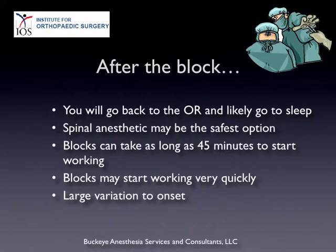Once the block is completed, we'll generally take you back to the operating room. We'll do one of two things. We'll either give you a general anesthetic or a spinal anesthetic. We decide this on a case-by-case basis. We use patient preferences, many times surgeon preferences, but we do generally always what's best and safest for you. If you have sleep apnea, you will definitely be a candidate for a spinal anesthetic.